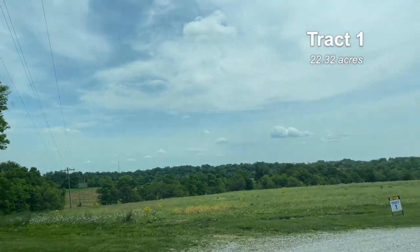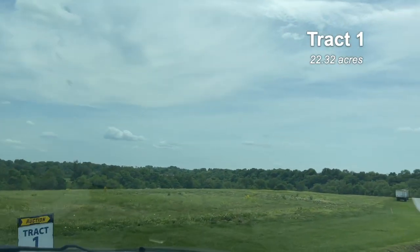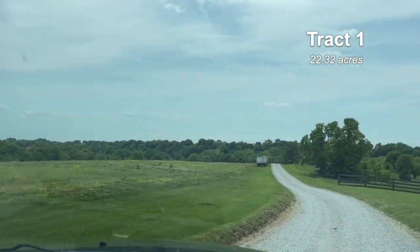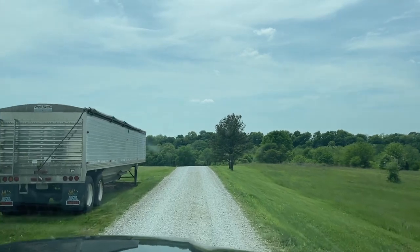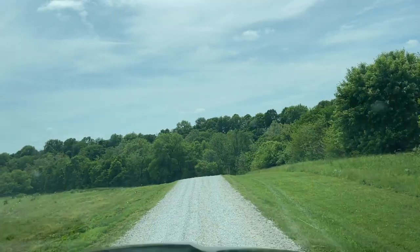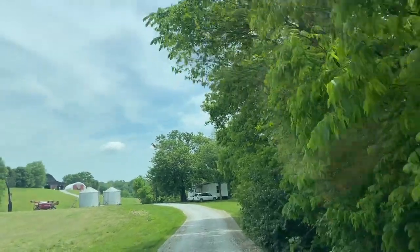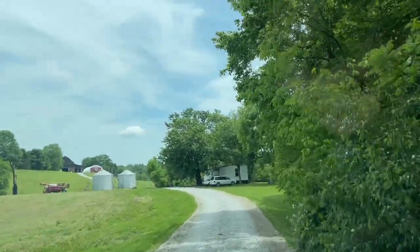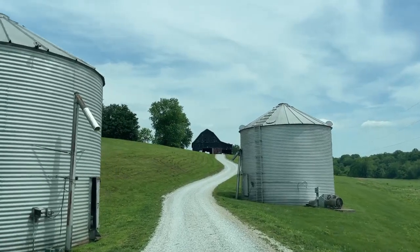Tract 1 on the left. So is there land just on the left, or is it on the right too? I don't know. Maybe it's just one time. What? Why are you getting rocks out? I don't remember. It's a competition. Should have taken out there. Oh, yeah. You're like, oh gosh.